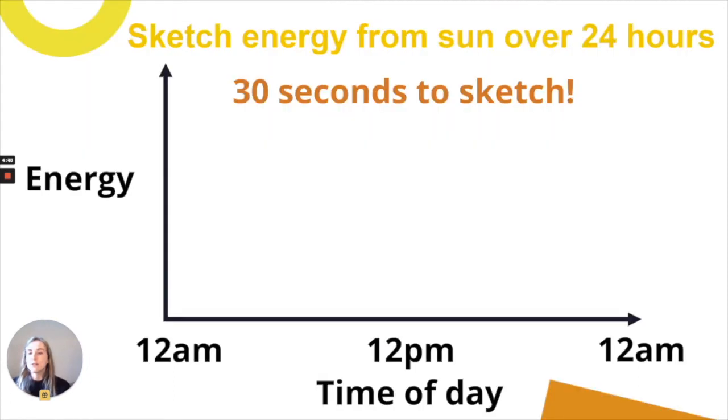So if we're thinking about renewable energy now, and in particular about solar energy, could you sketch a graph to show how much energy we can harvest from the sun in 24 hours? So we have 30 seconds to do this in, starting now. So we can see from the y-axis, this is the amount of energy that you can harvest at any one point in time. And then the x-axis is the time of day. And I've added some times like midnight, midday, and midnight again.